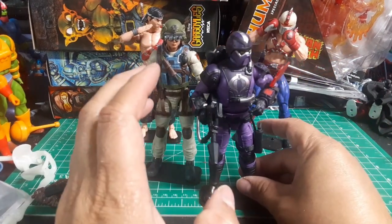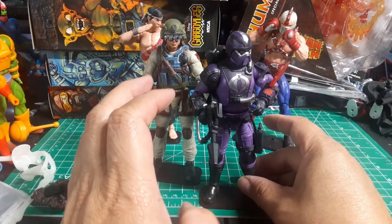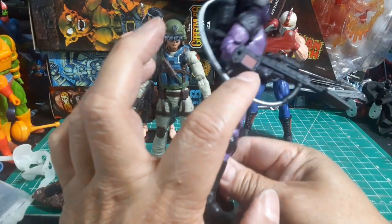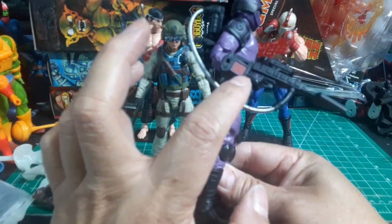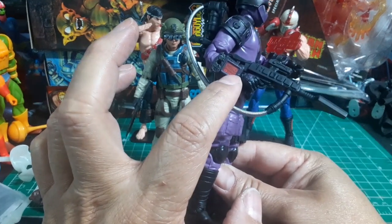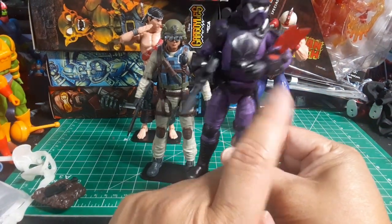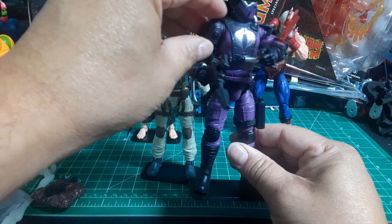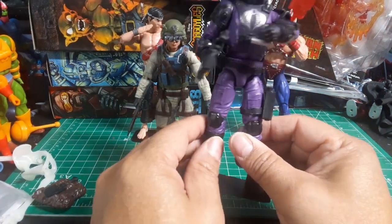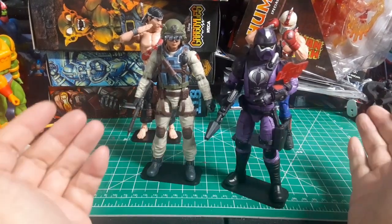Well, the Techno Viper just has so much stuff that I've never seen before in a G.I. Joe. The wrist gauntlets. The fact that the screen on the wrist gauntlet actually has some interesting designs printed on the hologram projection. That's kind of cool. The innovation that they use on the shoulder pads, that's kind of cool. Yeah, I'm really surprised. I like the Techno Viper more than Airborne, but there it is.